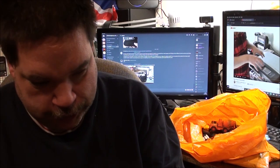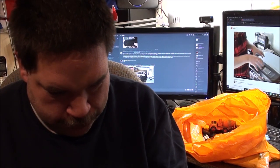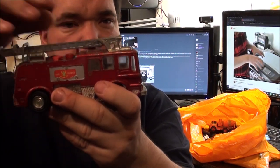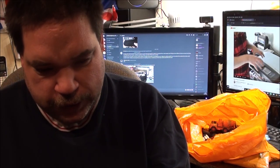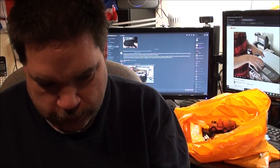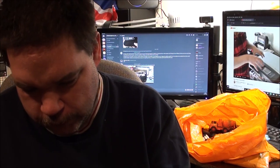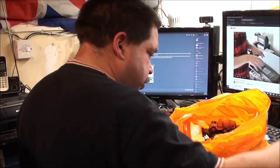See if I can get the ladder to go back in. I haven't actually figured out if that ladder is meant to sit over the top of that, or if it's meant to go under there. I think I can see a couple of notches there, so I think it's actually meant to go like that. And I'm assuming it would go that way around. I can't see it going this way around. No. I don't know, it's on there. So that's another Dinky to the Dinky collection.